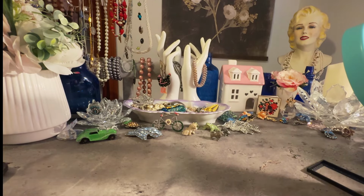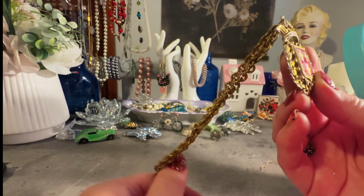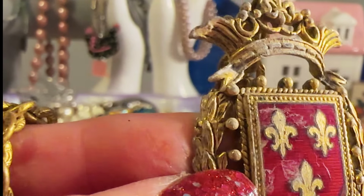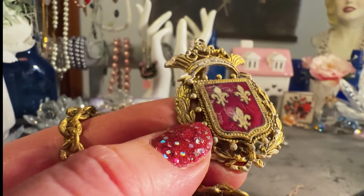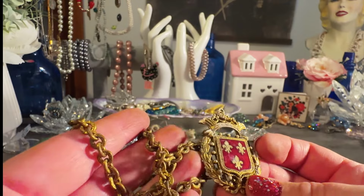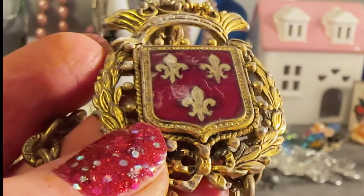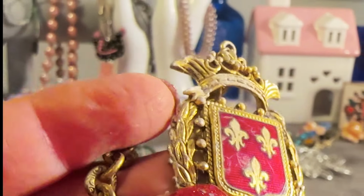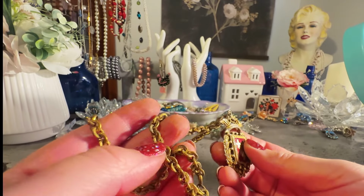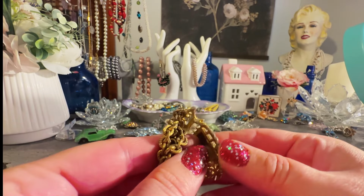Okay, we have another GS. Ooh, look at this. Oh, this is an oldie. Wow, that's really old. I'm not really sure what the meaning of this is or how old this is. It looks like it is kind of old though. I would say that's an old piece. Necklace. Gosh, that does look really old.